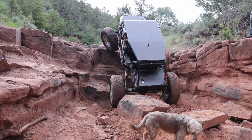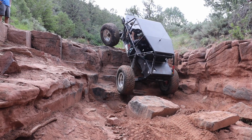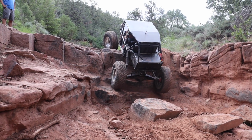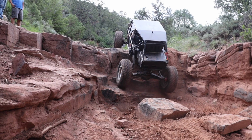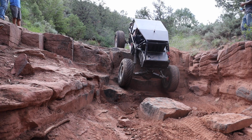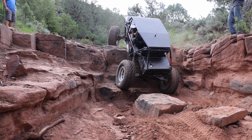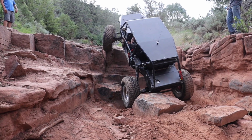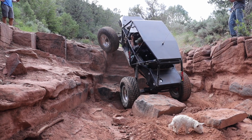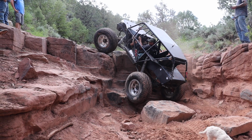Ruby, come. So as I start going up, I first want to try that right line. It looks doable when you're sitting in the driver's seat. The only problem is when the front goes up and over that top ledge, it ends up dropping in a hole that's really dug out, and then you end up on your belly pan and just lose all traction.